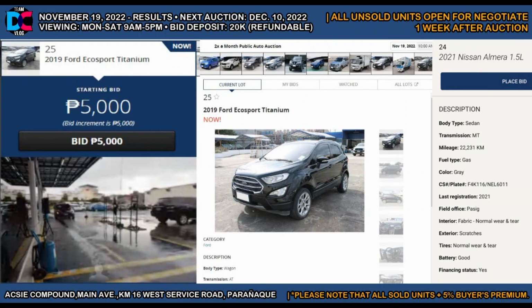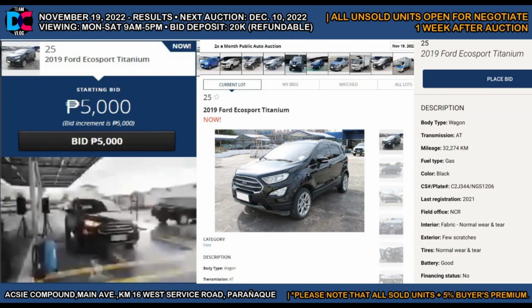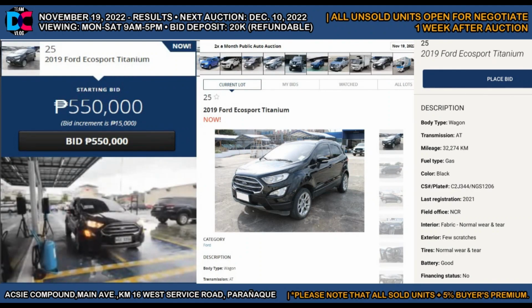Lot number 25. Ford EcoSport Titanium. Top of the line, a nice black unit coming on down. Who's going to start me out at 550,000? At 550,000 to start, looking at 550. Who starts me out? Let's play the game.